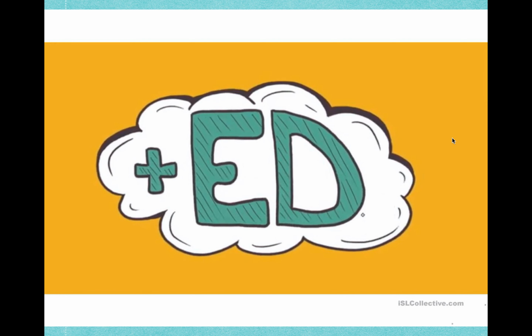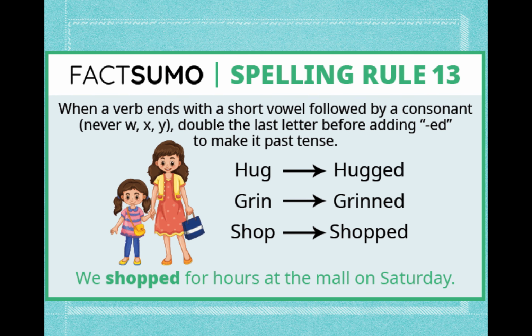Now, we're going to look at words with ed. Okay, now remember, when a verb ends with a short vowel followed by a consonant, never W, X or Y, double the last letter before adding ed. So, example, hug, hugged, you see it's double G. Grin, grinned, double N. Shop, shopped. We shopped for hours at the mall on Saturday.